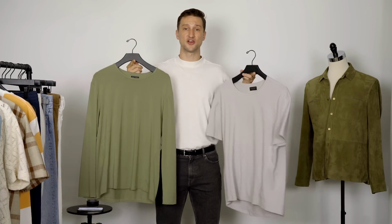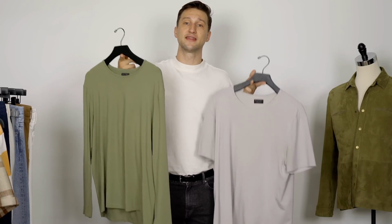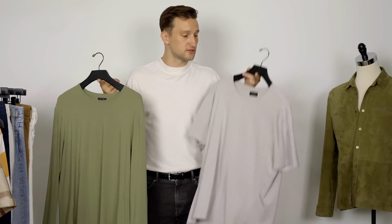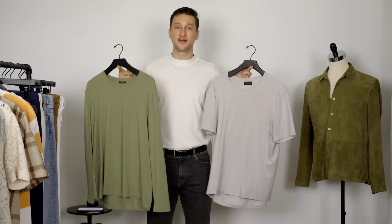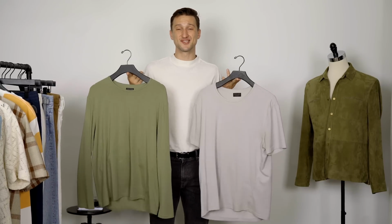I got two pieces from ASOS right here, a simple t-shirt and a simple long sleeve. Here, a nice green color that's gonna stand out, lean a bit more into your earth colors, or of course your essentials, a gray color right here. If you have a lot of these types of shirts, do not put them in storage. They're gonna be essential to your fall wardrobe.